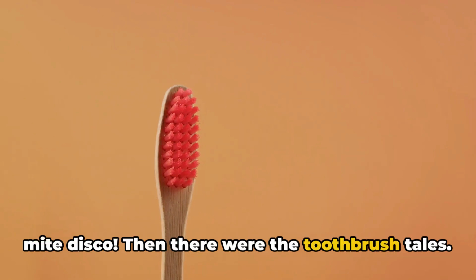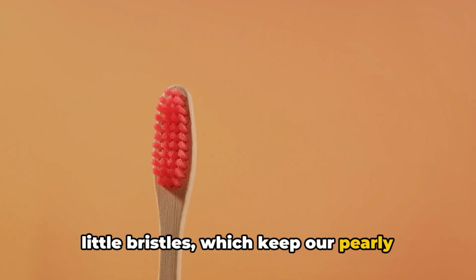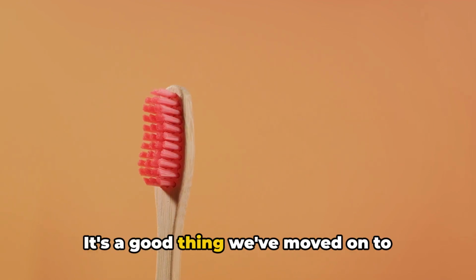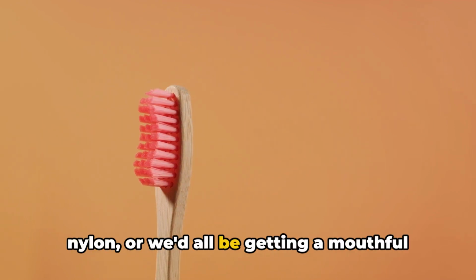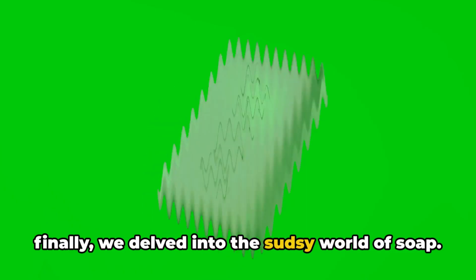Then, there were the toothbrush tails. It's funny to think that our diligent little bristles, which keep our pearly whites sparkling, once came from the backside of a pig. It's a good thing we've moved on to nylon, or we'd all be getting a mouthful of bacon flavor every morning. And finally we delved into the sudsy world of soap.